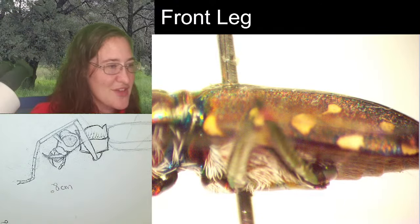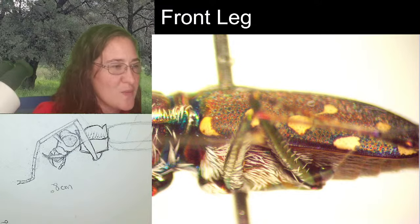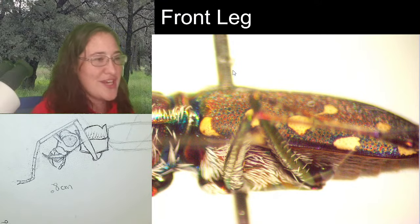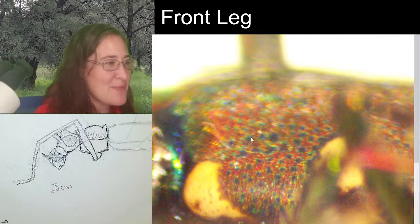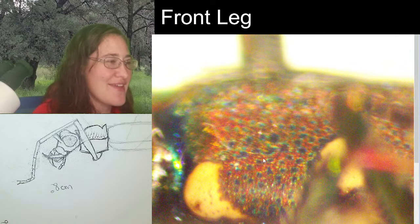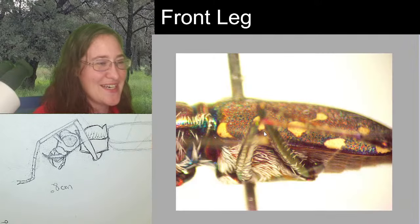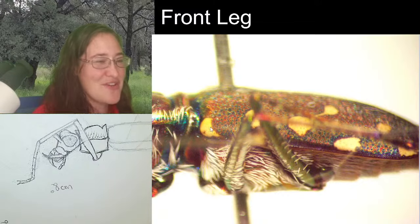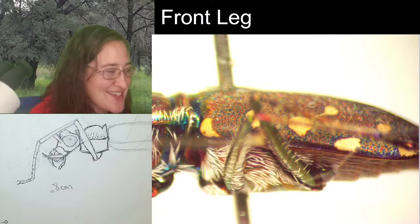All right, so this is what the elytra and abdomen look like. Ooh, look at how pretty. Okay, look at this. Wherever there are punctations on the elytra, there are darker blue spots. And then where it's up above, it's more red-orange. So not only are there the 8 white spots here along the elytra, but the punctations make the colors change.